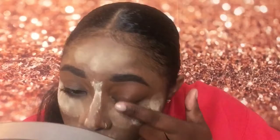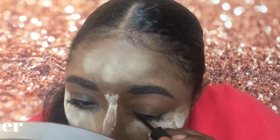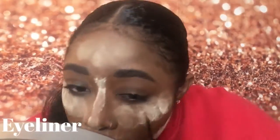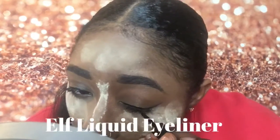So now I'm doing my wing. I did have a little trouble on my wing in the front, so I did clean up my wing after this little clip that you're gonna watch. But yeah, I'm using the e.l.f. liquid liner, and yes.